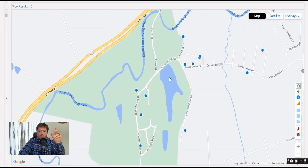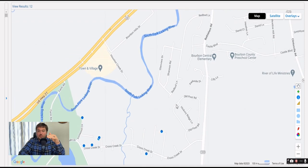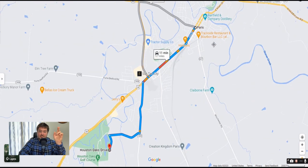I'm going to pop over here to Google Maps real quick. And again, you can see relative to where it is, it's about 3.5 miles away, about a 10-minute drive to get to city center of Paris. If we're going the other direction to Lexington, you're roughly 25 minutes from that spot. That's probably a good estimate at that point.